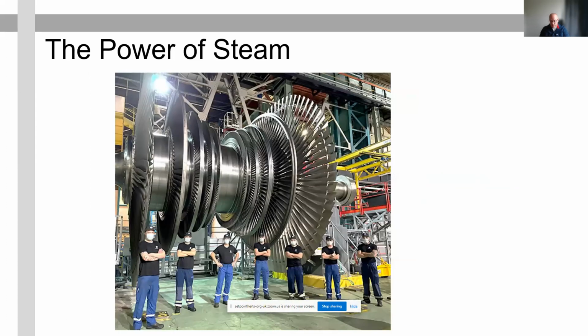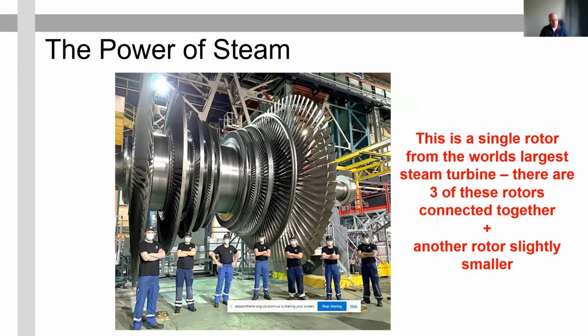This is actually one of the rotors from the world's biggest. And as you can see, the size of it is absolutely huge. You can see the people at the bottom. That rotor is probably as big as a normal size 3-bedroom semi-detached house that many of you probably live in, that I live in. That blade is over 1 meter long.